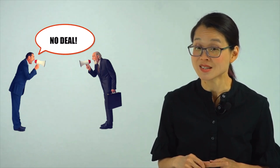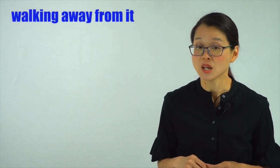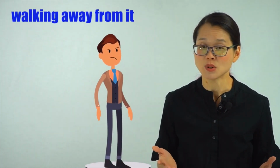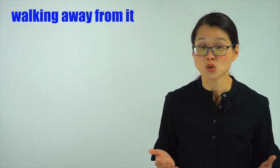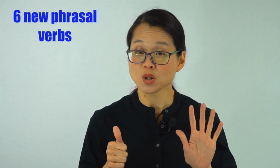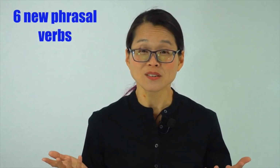When people are in negotiations and one party doesn't accept the offer or rejects the deal, we say that they are walking away from it, even though we can see that they physically are still sitting at a table. It's a metaphor that works well with the idea of rejection. So now you've learned 6 new phrasal verbs. Where does your learning go from here?